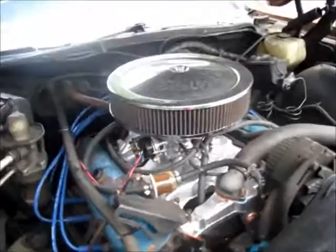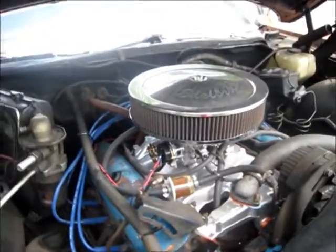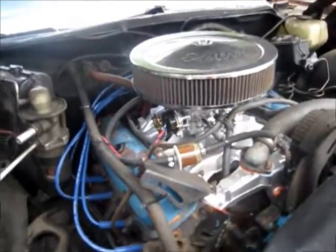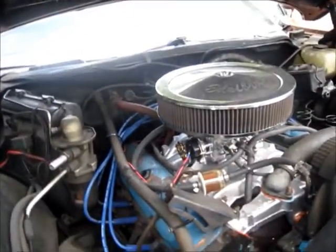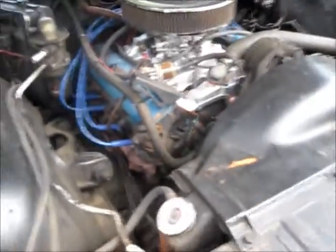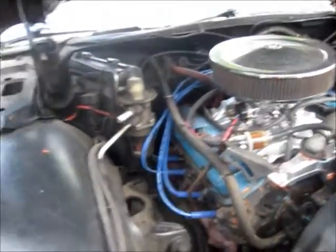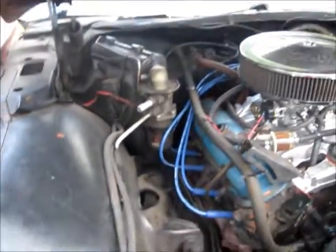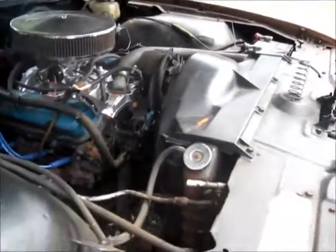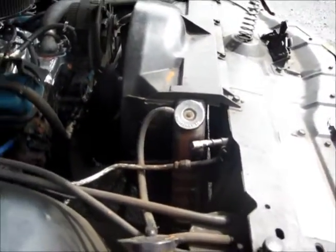And there are around 500 miles on the new carburetor, and this has had a full tune-up about 500 miles ago also. And this car does have a Turbo 400 trans. It has been flushed and filter changed around 3,000 miles ago, and the only thing that's wrong with it, it needs a new radiator. You can't really see it from here.